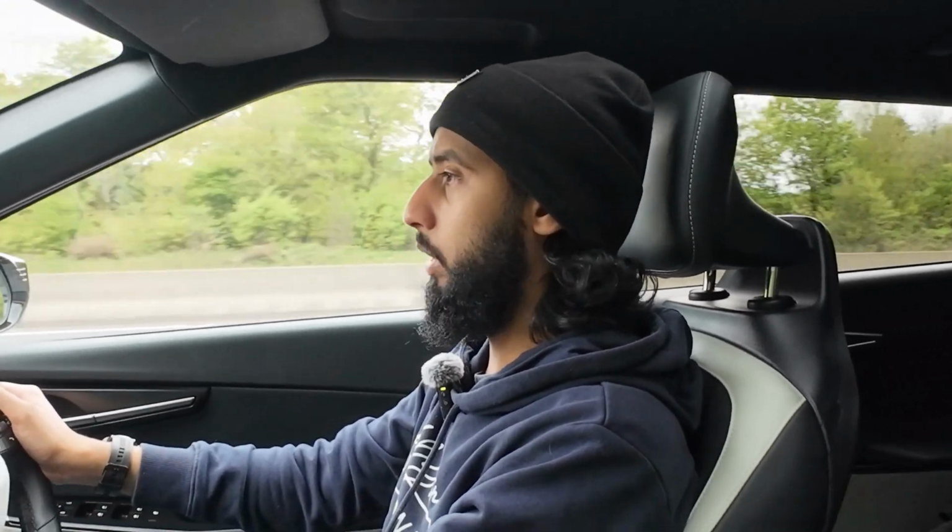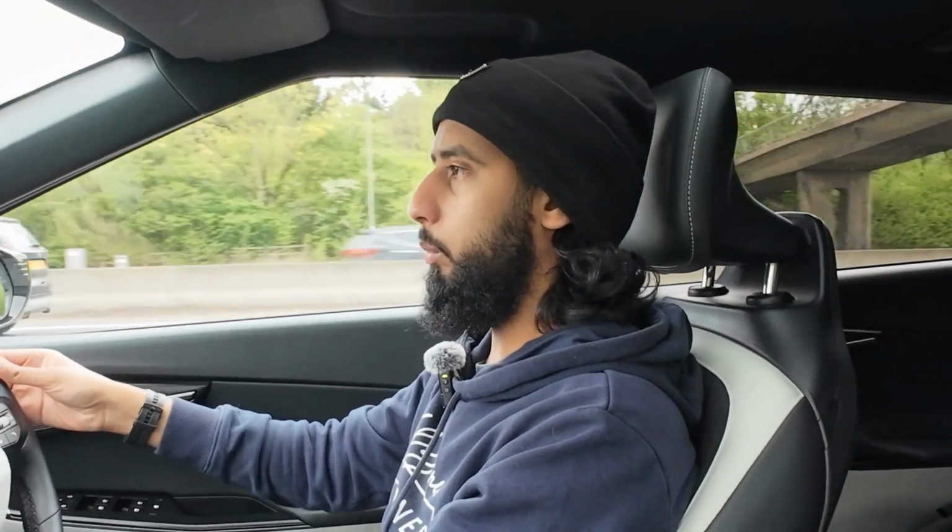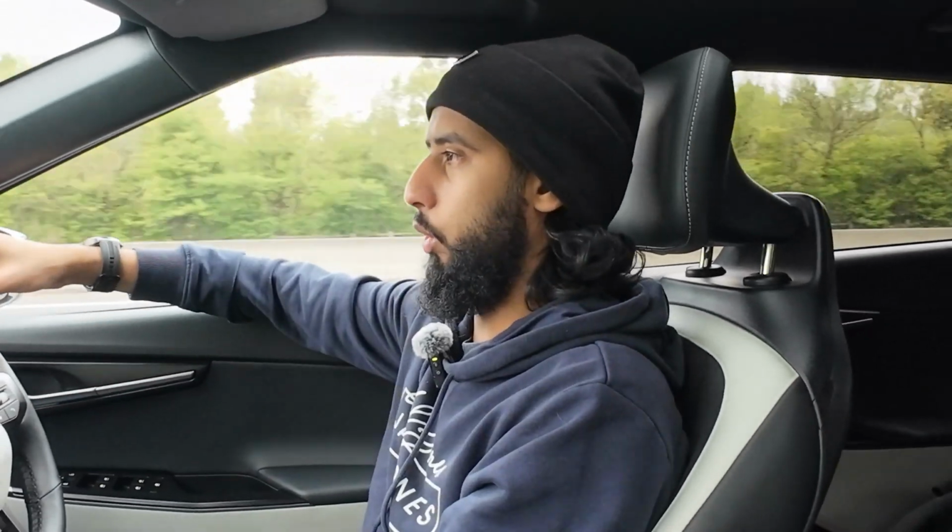I do have to mention the sensors on the steering wheel as well, because generally in a car, when you take your hand off the steering wheel, the car will alert you to say, put your hand back on the steering wheel. But some cars, even when you're just touching the steering wheel, maybe you're just holding it like this or down here, the car won't recognize that you are holding the steering wheel. Well, in the new Kia EV6, you've got these capacitive touch sensors.